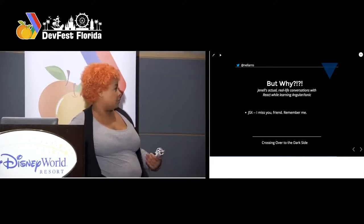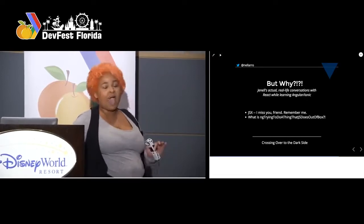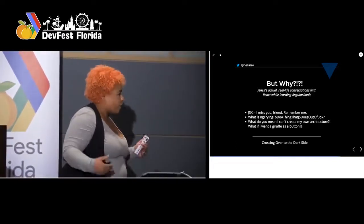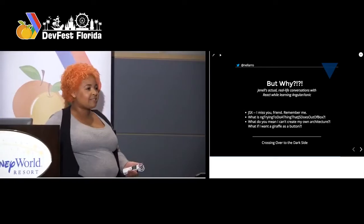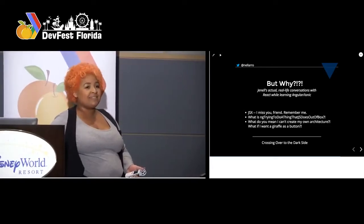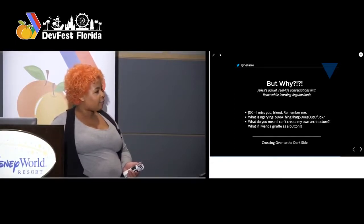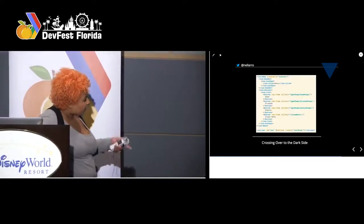JSX, I miss you. Remember me. What is NG trying to do, a thing that JS does out of the box? I was very confused about NG, all the things. And what do you mean I can't create my own architecture? What if I want a giraffe as a button? I want those things, right? Sometimes you want awkwardness, and you can't necessarily do that with Ionic. That button is that button. You're gonna have that button, period. So I had a love-hate relationship with this app, for sure. Mostly hate.